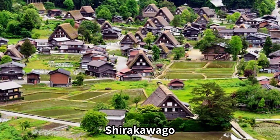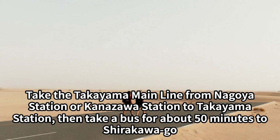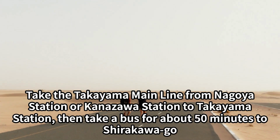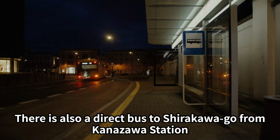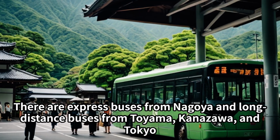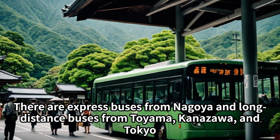Access. Shirakawa-go. Train and bus. Take the Takayama main line from Nagoya Station or Kanazawa Station to Takayama Station, then take a bus for about 50 minutes to Shirakawa-go. There is also a direct bus to Shirakawa-go from Kanazawa Station. There are express buses from Nagoya and long-distance buses from Toyama, Kanazawa, and Tokyo.